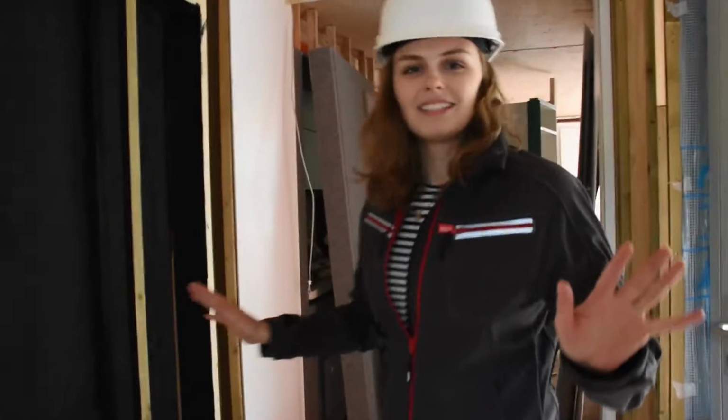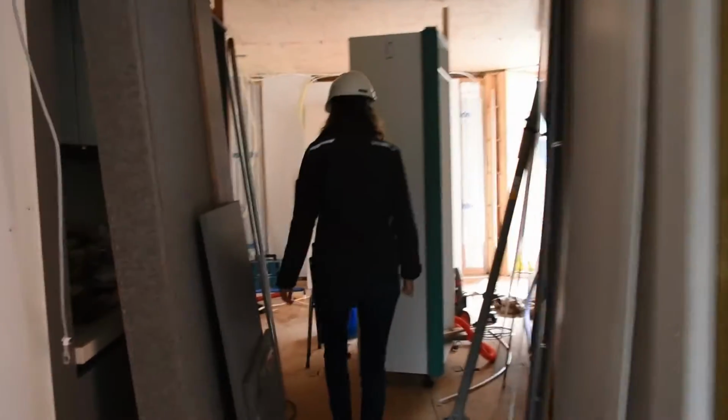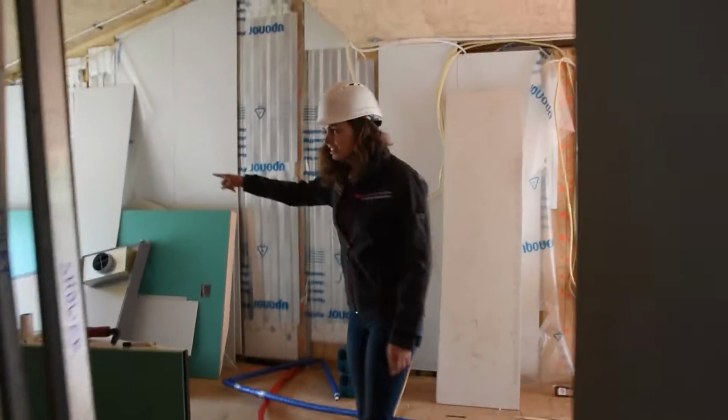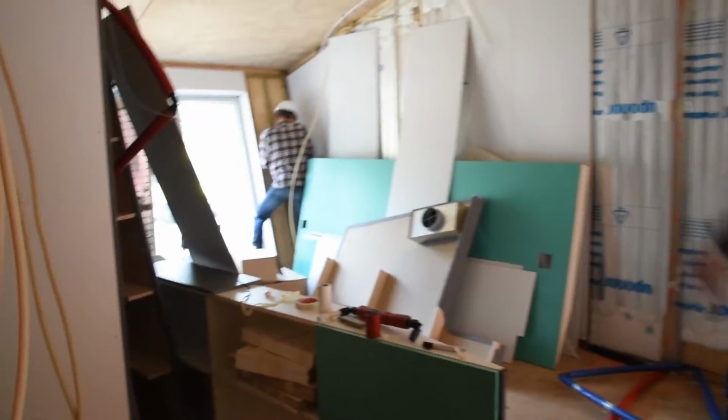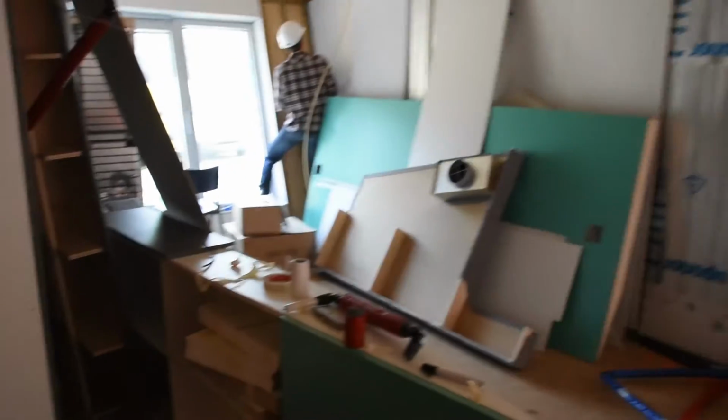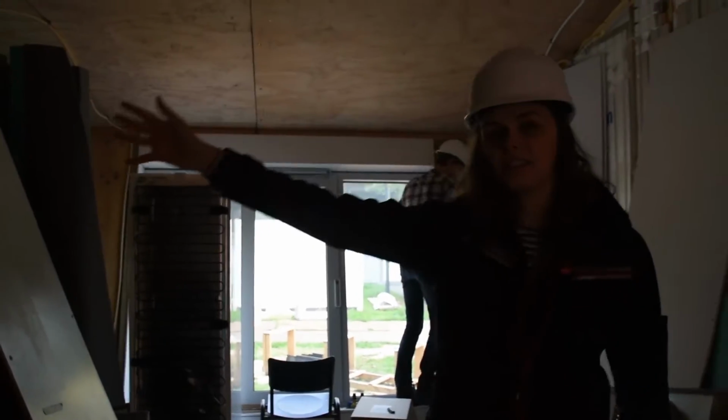So this is not as it was before. This is pure chaos. So this is how our technical room looks, completely naked.